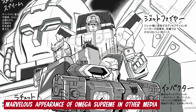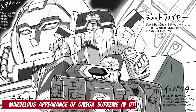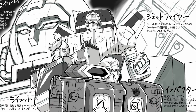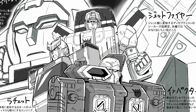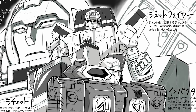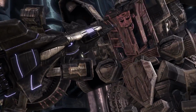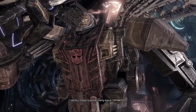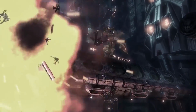Omega Supreme's appearance in other media. During the War of Autobot City, Omega Supreme was unable to assist the city, as he was occupied with protecting Autobot headquarters with the help of Superion and Defensor from a massive attack by the Decepticon combiner teams Menasor and Bruticus. In the 2010 video game, Transformers: War for Cybertron, Omega Supreme is both among the most deadly Autobots and also the key to Cybertron's core.